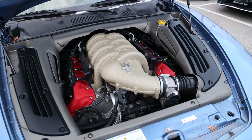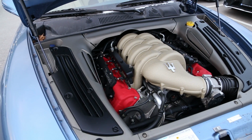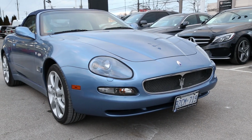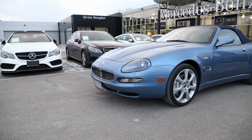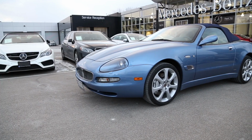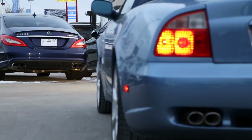The two main problems that creep up with these cars are the mass airflow sensor and the alternator. But aside from those two things, you'll be replacing tires every 16,000 kilometers, brakes every 24,000 kilometers, and if you opt for the Cambiocorsa transmission, the clutch will need to be replaced every 24 to 35,000 kilometers. Or if you opt for the traditional 6-speed manual transmission, the clutch could last up to 100,000 kilometers.